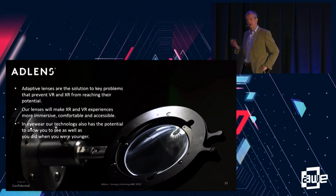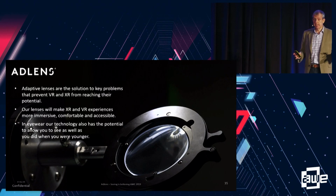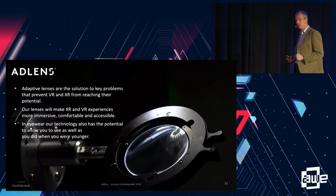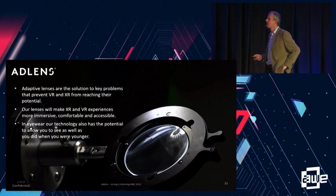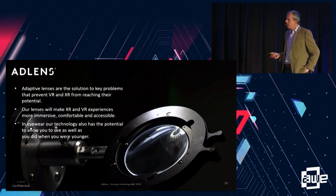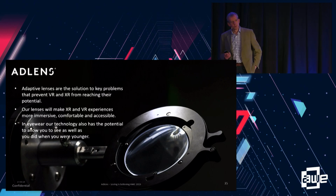A number of times I've had conversations with headset manufacturers, and I say to them, are you aware of the Vergence accommodation conflict? No, never heard of it. And then I ask them, well, okay, how long do your users tend to wear a headset for? Oh, well, we limit it to half an hour because users get uncomfortable after half an hour. They get eye strain. Okay, you know what the Vergence accommodation conflict is. So it's absolutely necessary to make headsets usable for long periods of time. I mentioned the fact that all of our eyes fail with time as well.